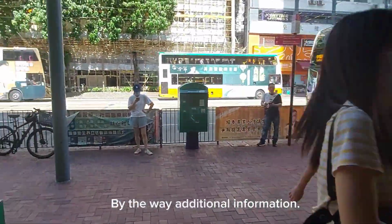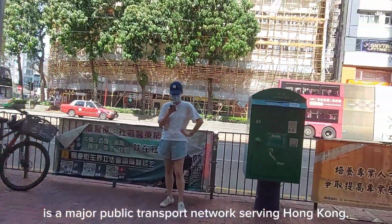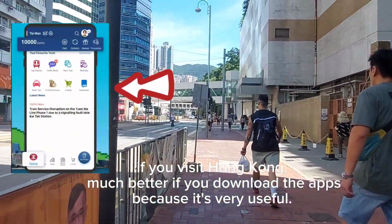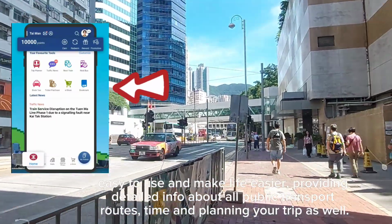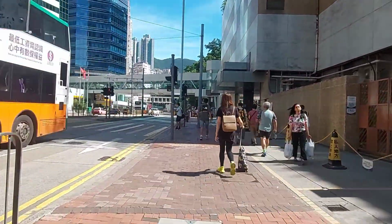By the way, additional information. The Mass Transit Railway, MTR, is a major public transport network serving Hong Kong. If you visit Hong Kong, it's much better if you download the apps, because it's very useful. Easy to use and makes life easier, providing detailed info about all public transport, routes, time, and planning your trip as well.